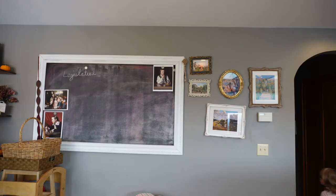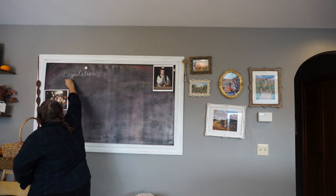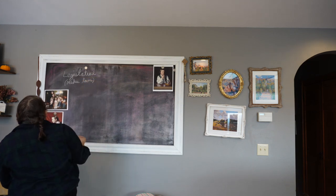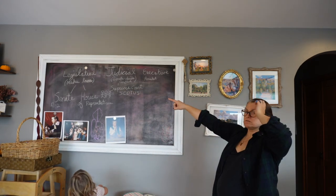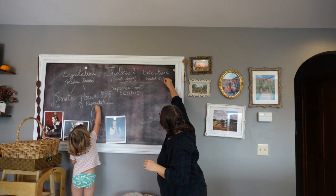Legislative. What does the legislative branch do? Makes laws. Yes, makes laws. Legislative will help you. Now, so somebody makes the laws. Enforce the laws. Put them into action.